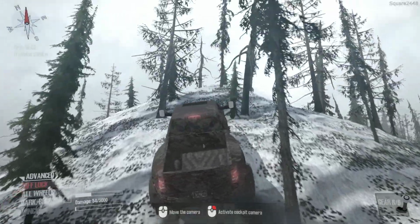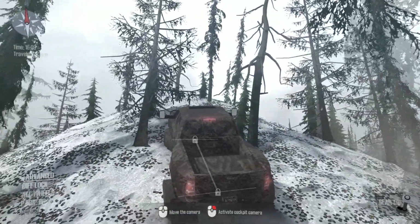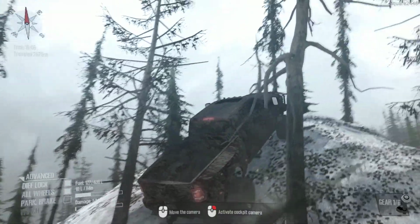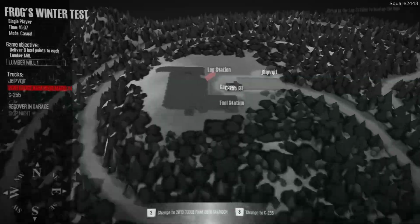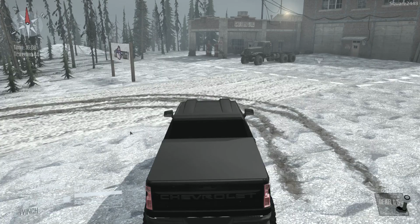And I don't think we're going to make it. Can we make it? The Cummins is struggling. Four-wheel drive. Oh, four-wheel drive takes it to the top pretty much. We'll leave the Cummins here. Let's get switched over to the Chevy 1500.